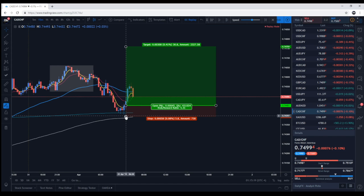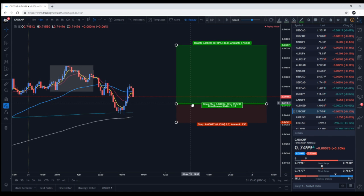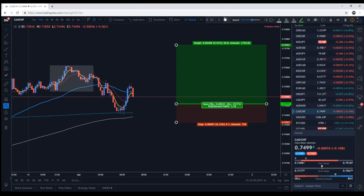So what can you do? You can get out of the trade right now and wait for a better setup, or you can move your stop loss down. Me personally, I would just get out of the trade and wait for the second leg to form, because this is a bigger pattern than just this little one here. So let's play this out and see what happens.